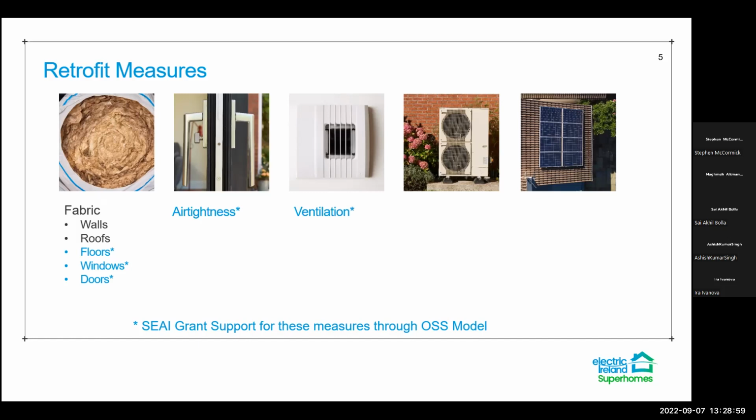Ventilation, which comes along with air tightness. If you're doing air tightness measures, then you should be recommending ventilation as standard. Ventilation is key, I suppose, to a healthy indoor air quality, and it's a purposeful air infiltration, I suppose, rather than what you're trying to do with the air tightness, which is seal unwanted air leakage paths.